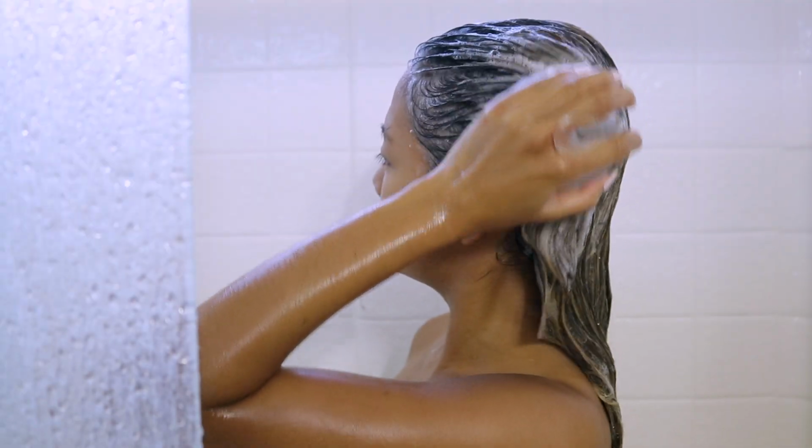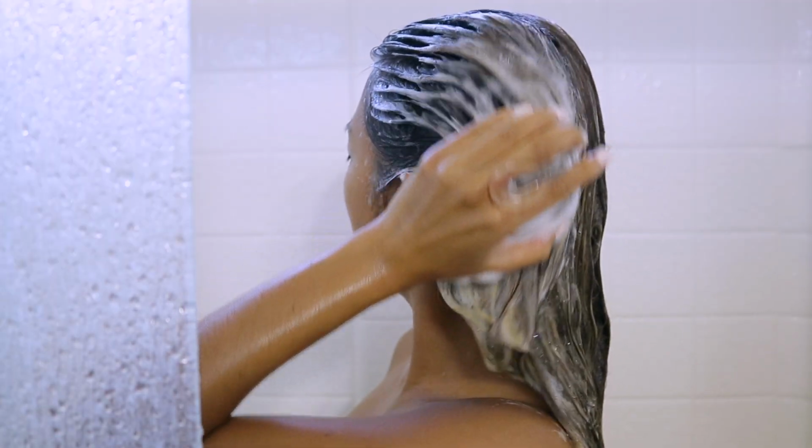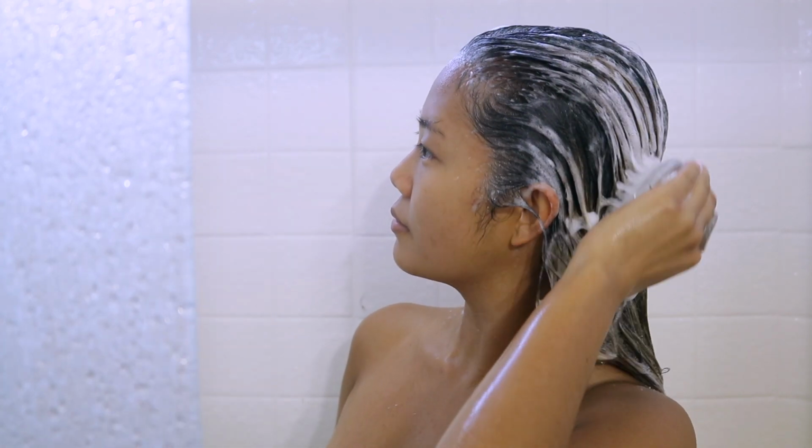And to be honest, I also use this when my hair is dry or like when my scalp is dry. It's just so relaxing. I just like to run it along my hair, and when I'm in the shower, I feel like it kind of just really gets into my scalp and really removes the dirt.